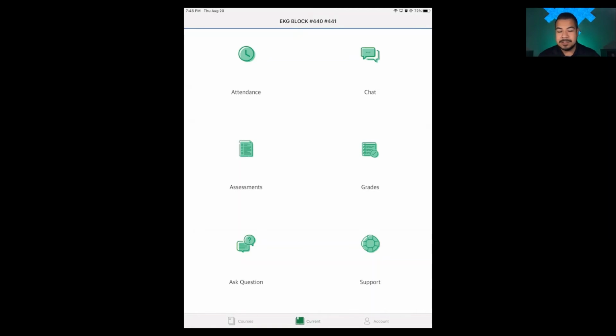So you'll see that there's 6 different icons there, and they all do 6 different functions. They're pretty self-explanatory, but we'll go over them anyway. So the attendance button is basically the way you'll check in and the way you'll check out. Your instructors will give you instructions on check-in times and checkout times, and that's basically how they're going to monitor whether you actually are attending the course and whether you're not.